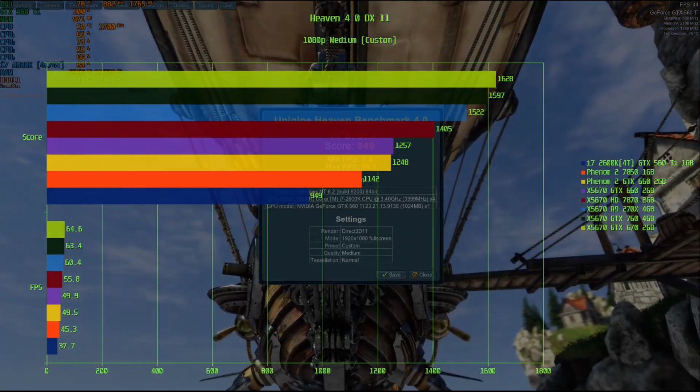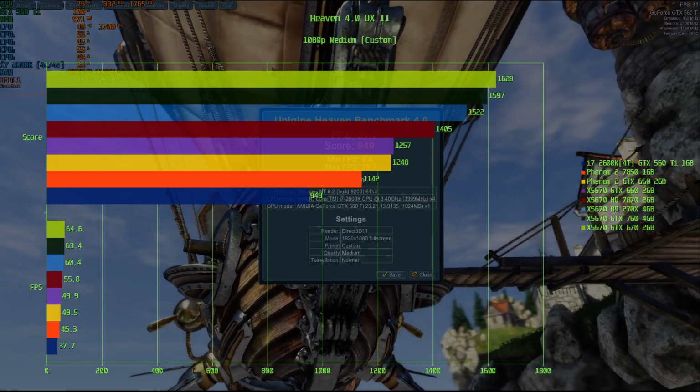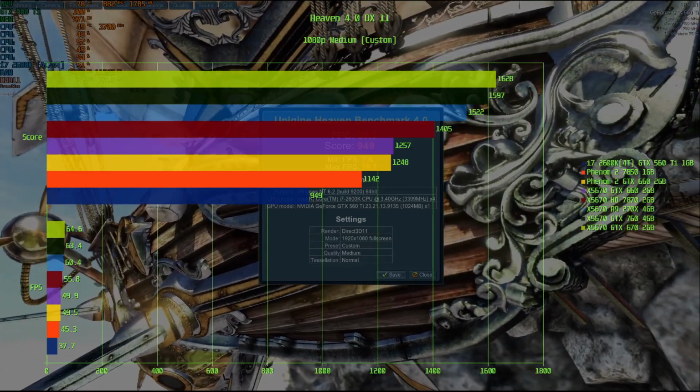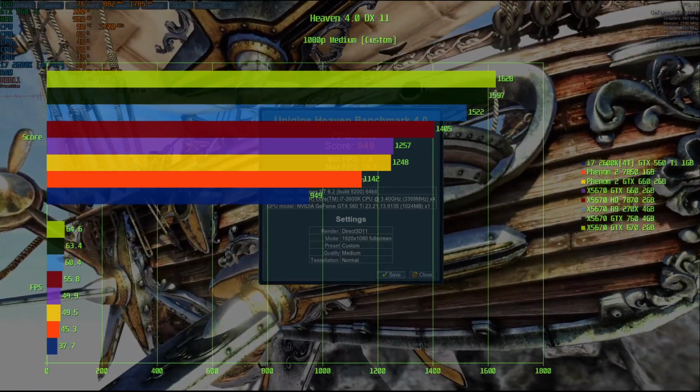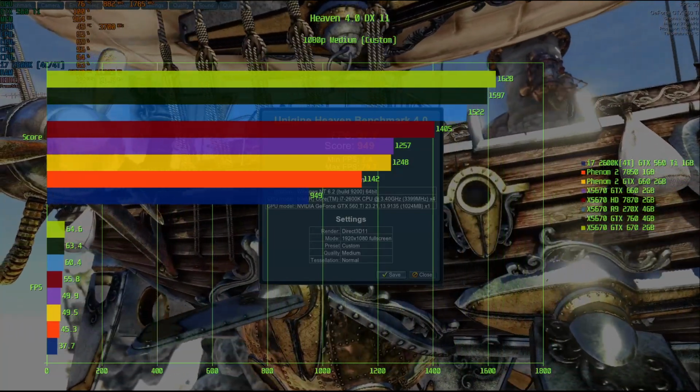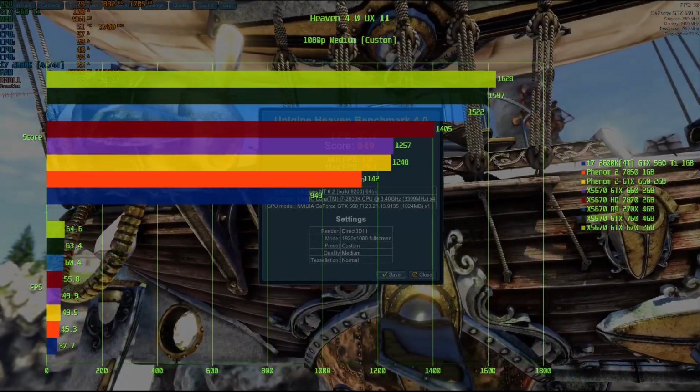Thinking about price points, I paid 18 Great British pounds for the GTX 560 Ti and 19 Great British pounds for the 7850 1GB. The 7850 1GB would be worth the additional 1 Great British pound, and it also uses less power.